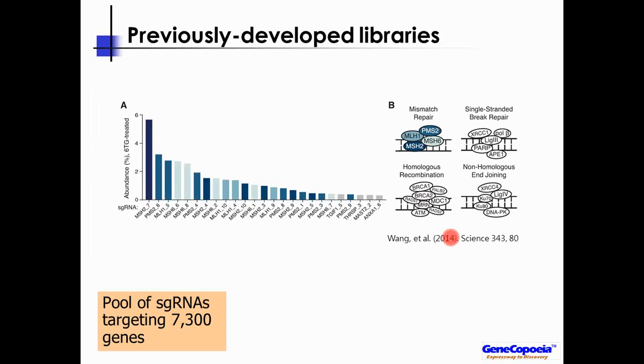In the Wang et al. paper, they had a pool of sgRNAs targeting 7,300 genes, and they were looking for drug resistance using 6-thioguanine drug selection. After drug selection and next-gen sequencing, they found that there was a vast enrichment for sgRNAs that are involved in the mismatch repair pathway, but not other DNA repair pathway genes. This was a hypothesis test, and these results validated this hypothesis.